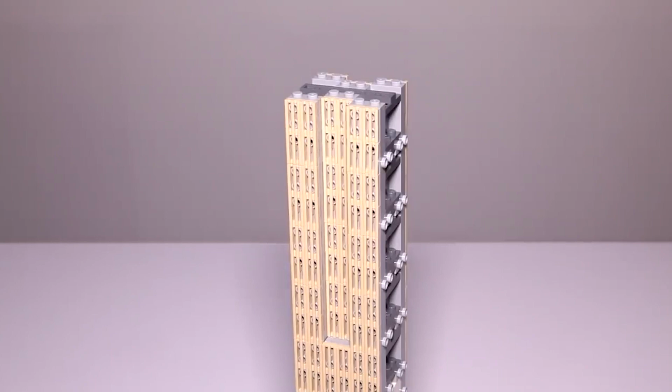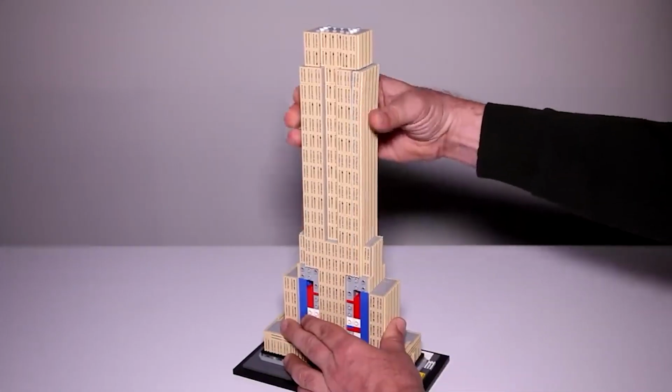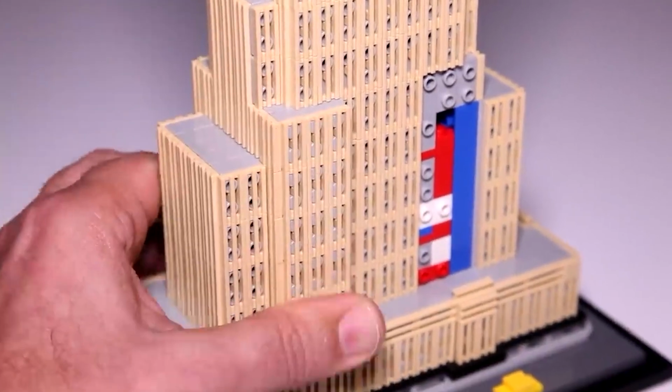Constructing the LEGO model of the Empire State Building not only allows you to enjoy the building process but also learn more about the famous building, its history, and architectural features.